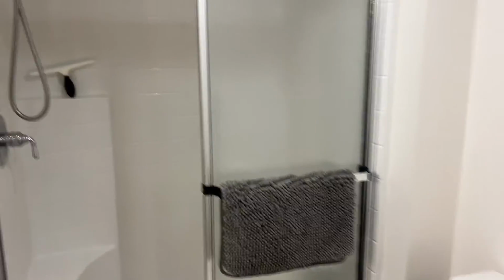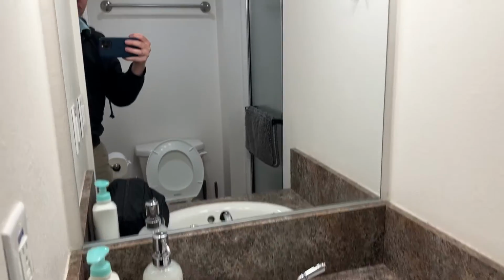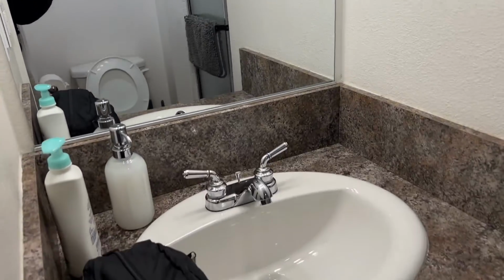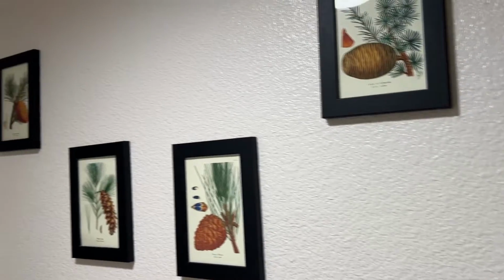So come in here. We do have a full-size bathroom. Everything's not huge, but got a shower stall, little sink over here, and a mirror and lights, and then obviously the toilet over there behind me. The only challenge I would say is the hot water only lasts about 5 minutes. There's some kind of mystery switch over here. I don't know what it does. It just says don't flip it, or else it'll ruin the hot water, I guess.